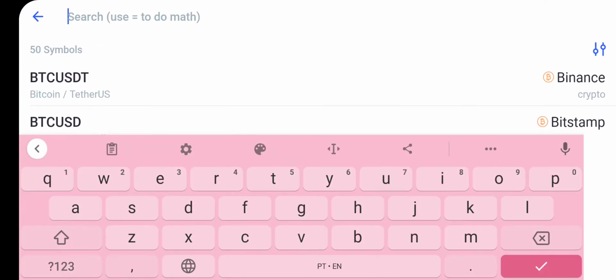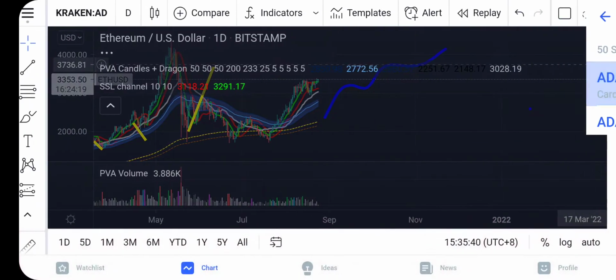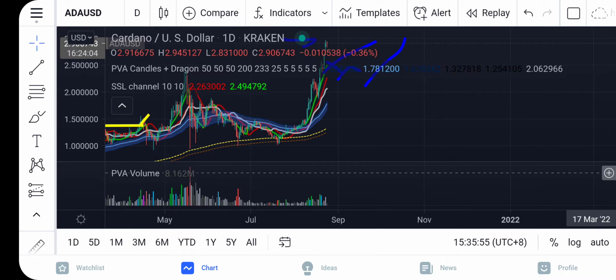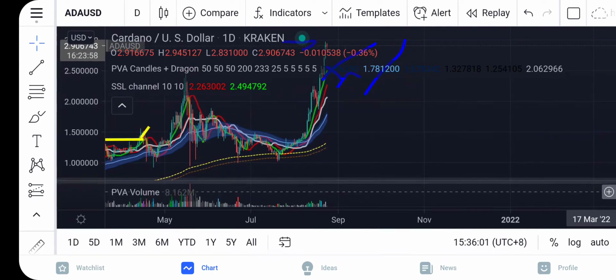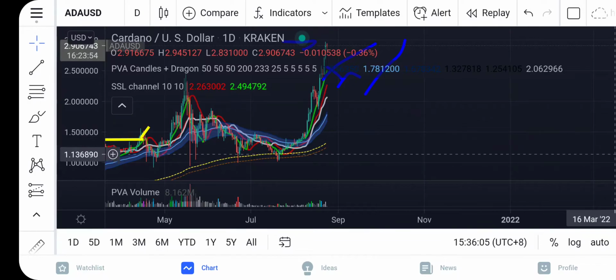And let's take a look at Cardano. So Cardano, guys, I would say the sky is the limit, okay? A lot of people like to say, oh, it's going to the moon, right? It's going up to the moon. Elon Musk, the owner of Tesla, likes to say, oh, it's going up to the moon, right?